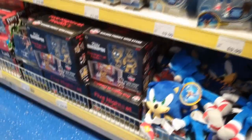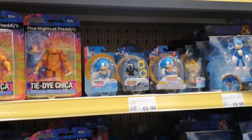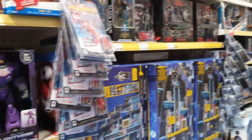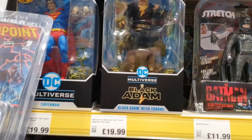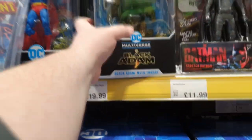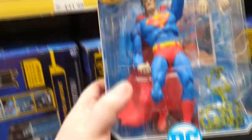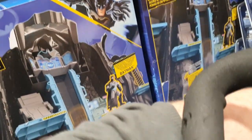there's none of the new sets there that I need. I've got the Golden Freddy set, and I'm not bothered for the tie-dye figures, so we'll be skipping those. Although, decent prices on them all. And then we've got some DC stuff, and to my surprise, we do have a new DC figure in stock. We have the Hush Superman in store now, so I'm very tempted by that. I was checking to see if they had the Black Adam in his golden throne, but they didn't have that. But this one's definitely coming home with us. The gold label Superman. So let's grab that bad boy and see what else we can find.